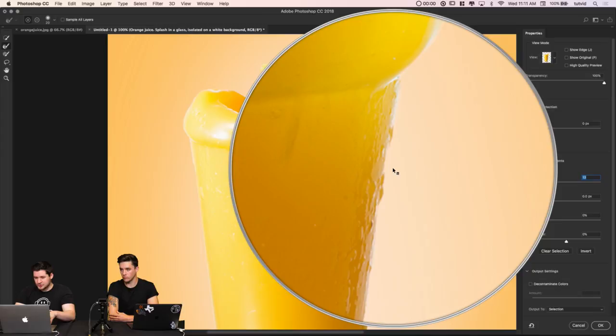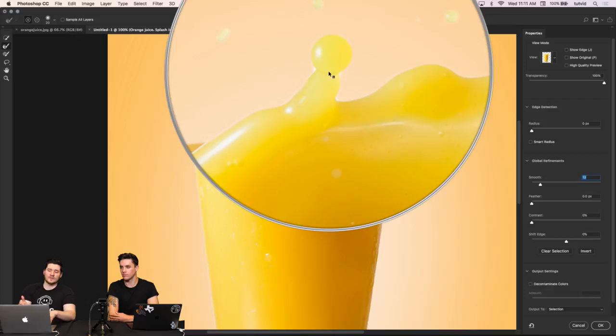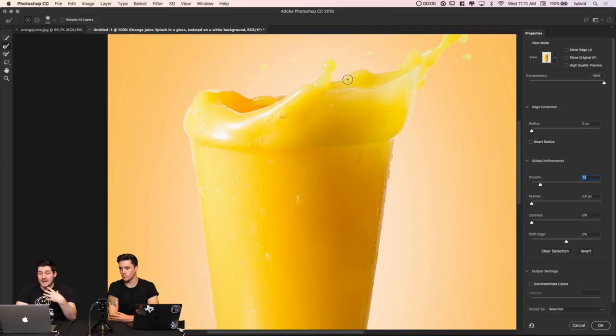It gives a nice texture to the outside of our glass. And up here, everything is pretty smooth. Now, one of the things you notice is right here around this droplet, you can see all that haloing, where we're getting that fringing from the background. That's obviously going to be a problem if you're concerned at all about having a selection that looks convincing.